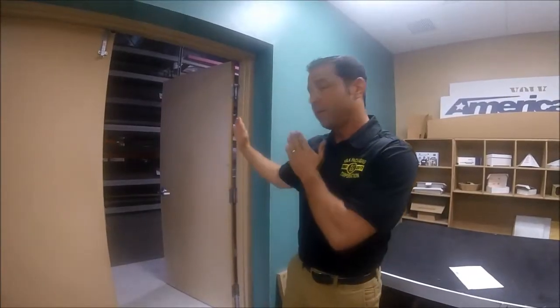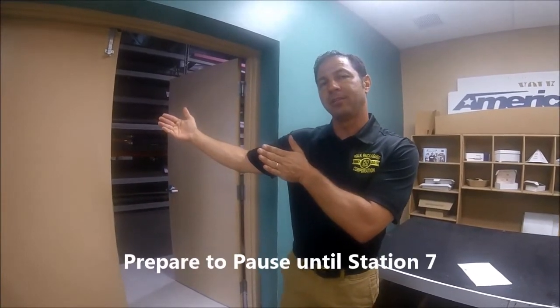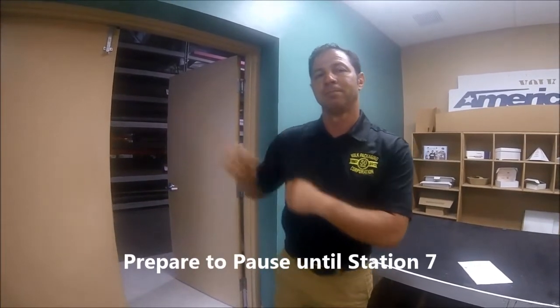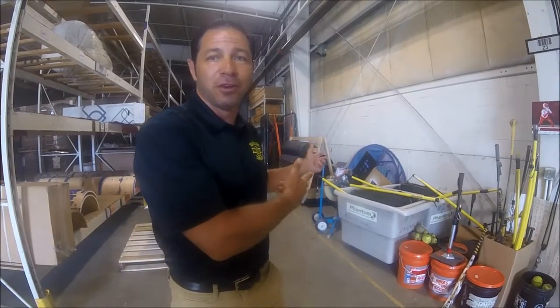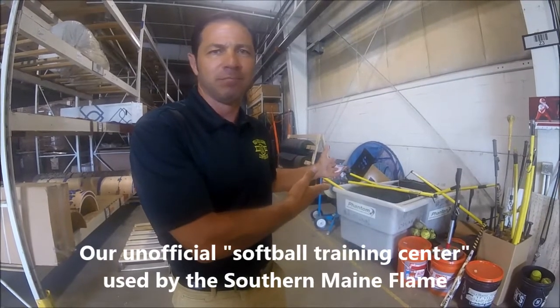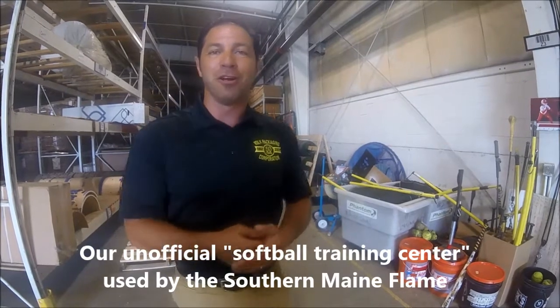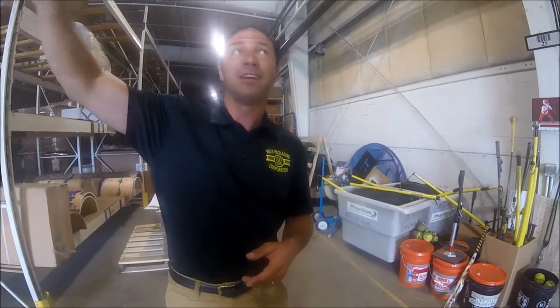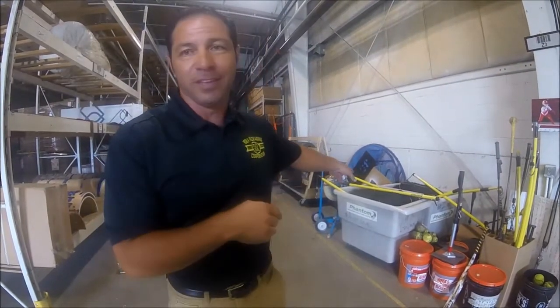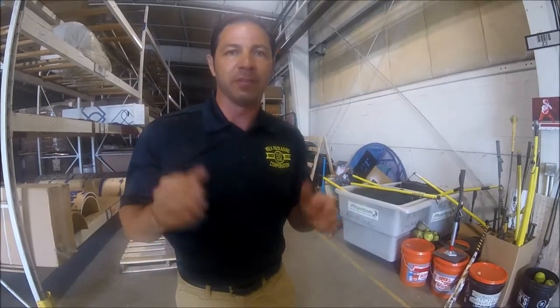We're going to head right out these doors, take a left, and we'll get to the next station in just a few seconds. As you walked out into the plant, you probably looked at all this stuff behind me and thought, that doesn't look like box equipment. No, it's not. That's softball equipment, because up above you, what you don't see are some cables and nets, and they go up unbelievably, within minutes.